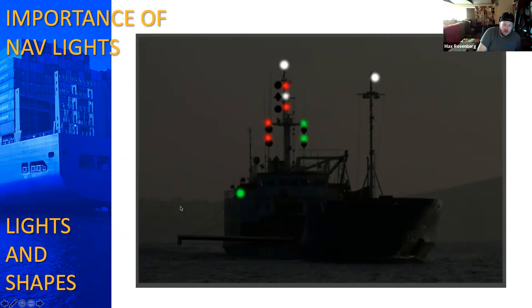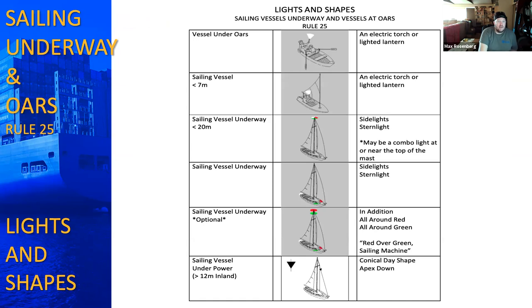So let's jump in and look at what different types of vessels need different types of lights. These are actually graphics straight out of the Nav Rules book, so this is exactly how they're displayed in the official publication. Again, here on the left, I've told you what vessel type it is. In the middle, we have a graphic of that vessel with the lights. And then on the right, the description of what those lights are. So we'll start off with a vessel under oars.